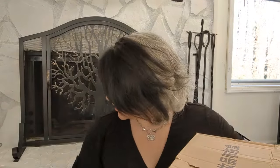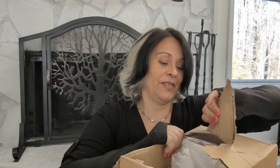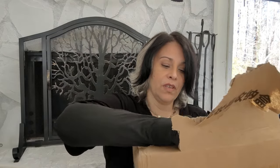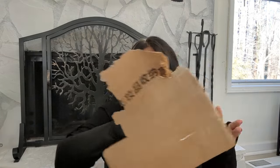Okay, so let's see this box. It had a little damage here, but let's see if nothing happened. Let me open it from here. It's already damaged, so. Okay, so I do believe this is an organizer, I think. Okay, so hopefully it survived.